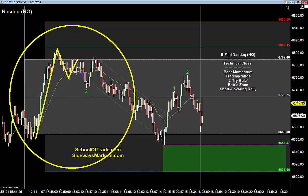This is the 1, this is the 2. See that little tiny trap high up there? Yeah, that's exactly what I'm talking about. It's a variation of the two-try rule. And as I always mention, I love to use the market psychology that is in the two-try failure pattern.